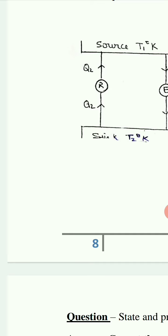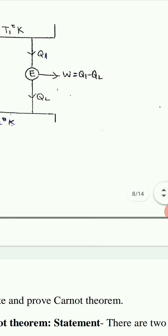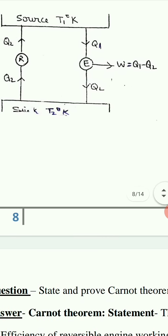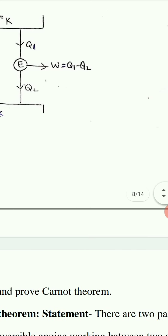If this is possible, that is, Clausius statement is wrong, then we use a heat engine E which works between the same source and sink, and this heat engine E extracts Q1 heat from source of T1 degree Kelvin. It gives Q2 heat to sink at T2 degree Kelvin, and the remaining heat Q1 minus Q2 is converted into work. So work done by this engine E is W equal to Q1 minus Q2.